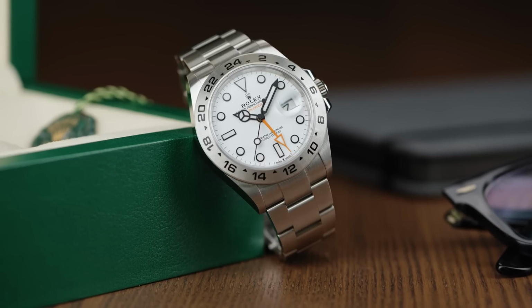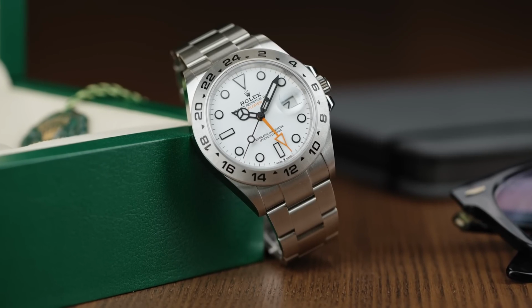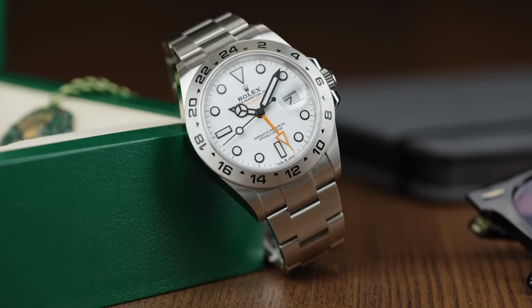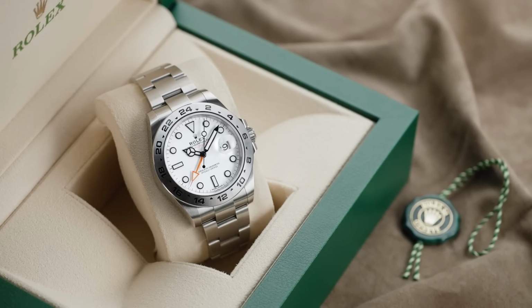But what if you see yourself as more of a spelunker than a diver? Spelunking? Yeah, you know, cave diving. You might be drawn to the Explorer 2, and the most popular dial without a doubt is the Polar White. The current reference, 226570, was released in 2021 and can be found for a little over list price from around £9,000.